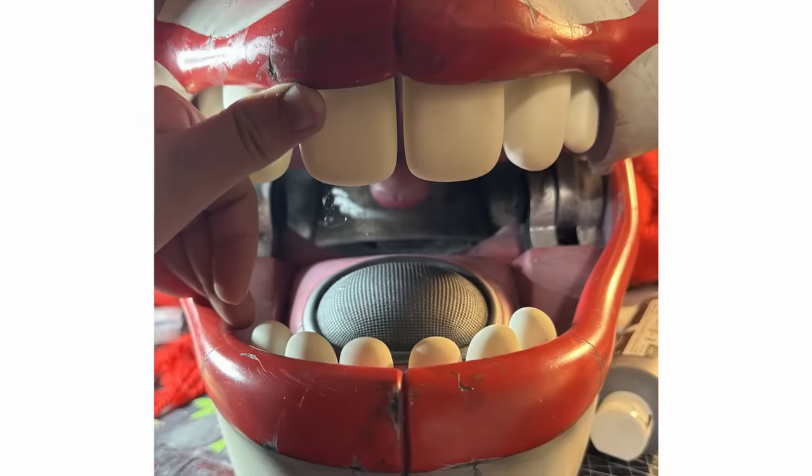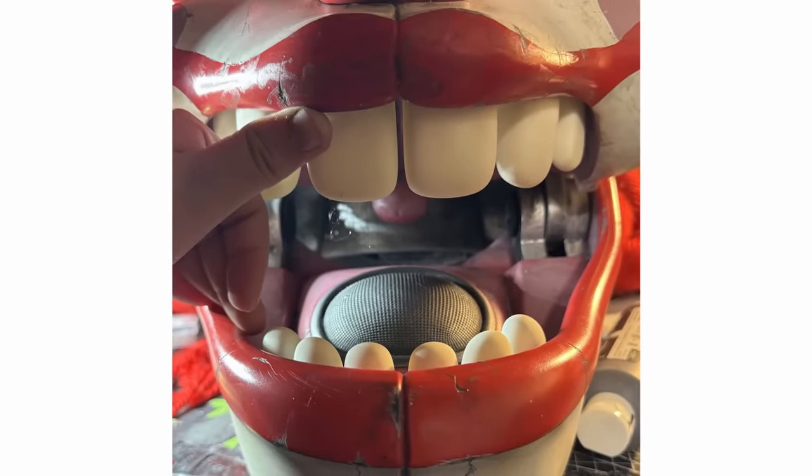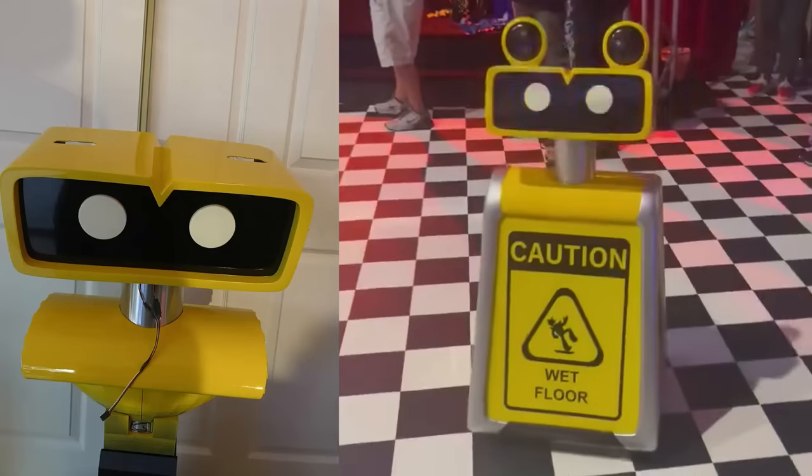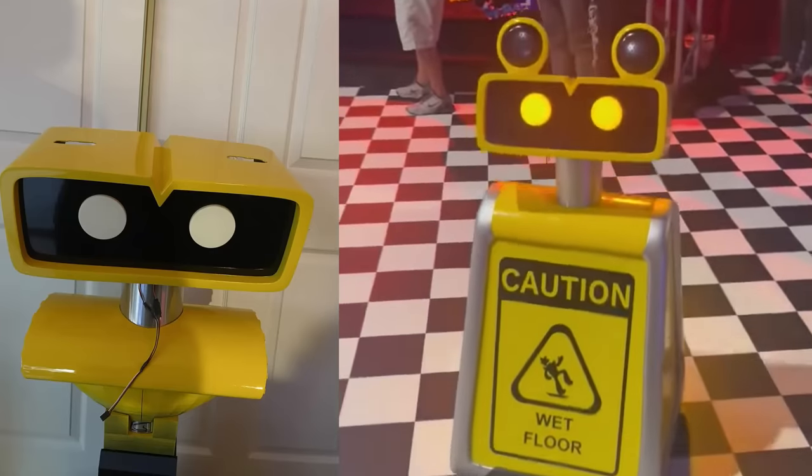And there's also quite a few details that you may have missed when you were at PAX West, most notably a speaker inside of Jackie's mouth. And then Sauce also showed off some behind the scenes construction of the Caution Bot.